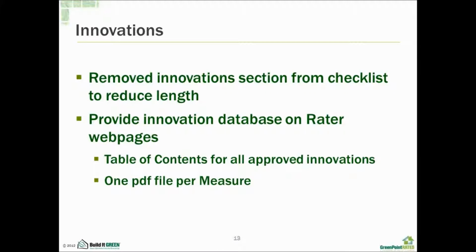It will have a table of contents for all approved measures. There will be one PDF file per measure, and it will look just like the manual. So you'll be able to see the intent, the description, the criteria for qualification, and the verification, code issues, as well as additional resources. And you will have access to that, and you can leverage those innovations and pull them into projects as appropriate.